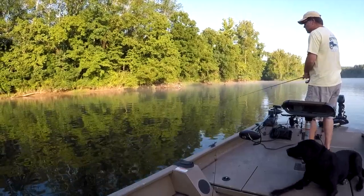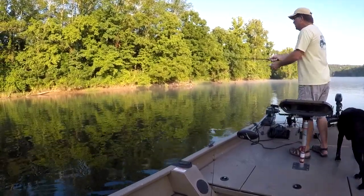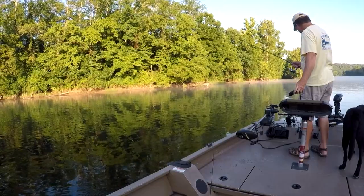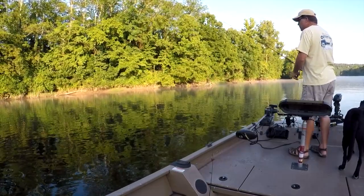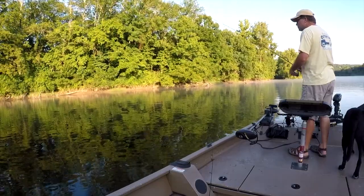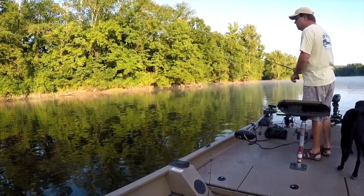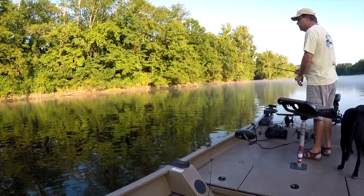All right, we'll throw a few times out here and then we're gonna call it quits. I'm gonna let it go down pretty deep. I need to check the depth. Of course, it's going to be a little different with power sight the way it is.